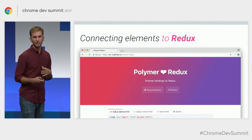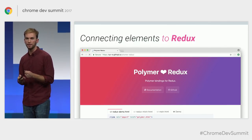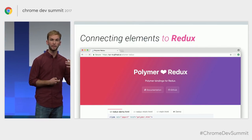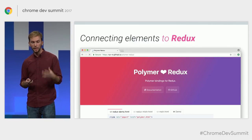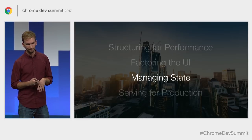So we're going to continue experimenting with patterns for state management and how we think they can fit into a web component-based application. And I also want to give a shout out to the Polymer Redux library, which is a community library that approaches binding Polymer components to Redux in a much more declarative fashion. So like I said before, there's a lot of innovation happening in this space, and Redux is really just one choice. And virtually any of these global patterns can work totally well with web components really seamlessly.